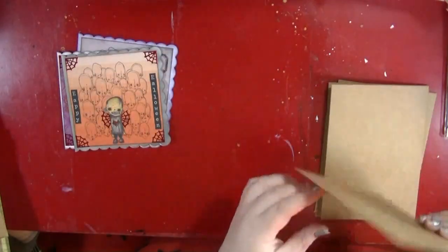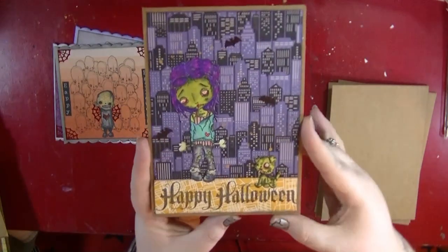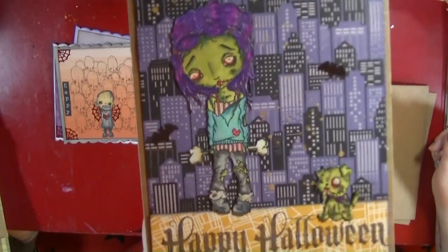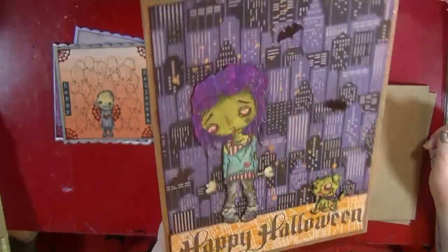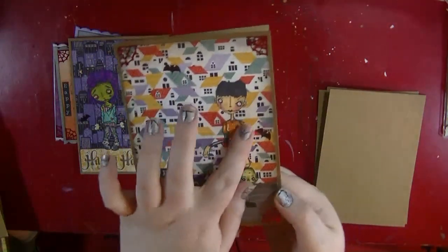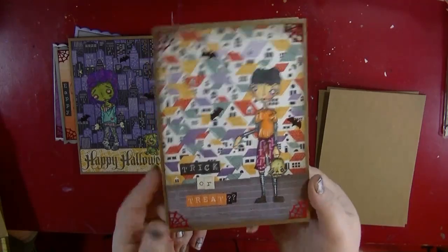And these are some Digi images. So again, I've used that Happy Halloween stamp from Tim Holtz, and then I've coloured these images in, and then put those on the Kelly Perky papers. And I'm really happy with how these turned out, and I really enjoyed doing them. So I sat and coloured the images in, as well as making the cards up.